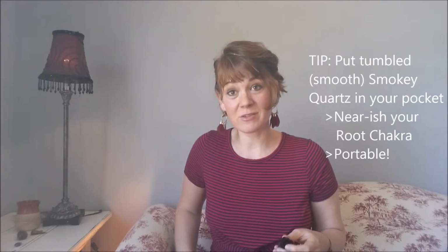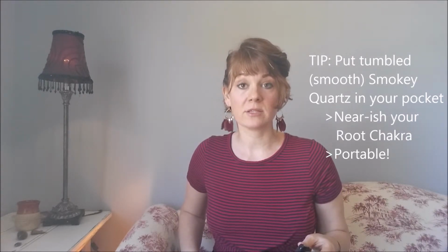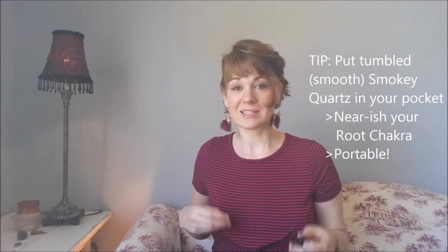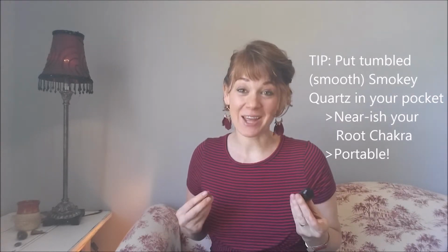But this one, because of the smooth nature, you can take it with you in a pocket. You could just have it with you. So it's really great to put in a jeans pocket or a trousers pocket because it'll be kind of closer to your tailbone in that way. So you can just keep it in your pocket as a sneaky way to keep the crystal with you and keep you grounded throughout the day. It's really easy and nice and portable.